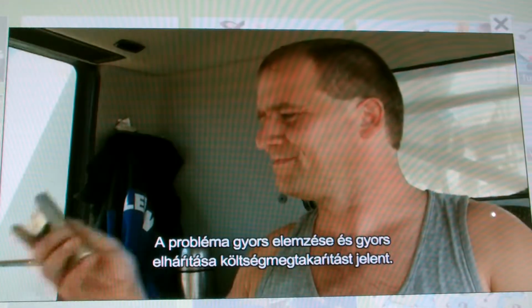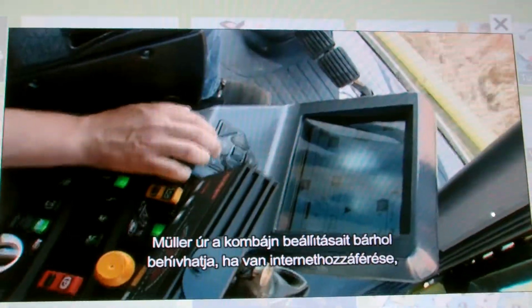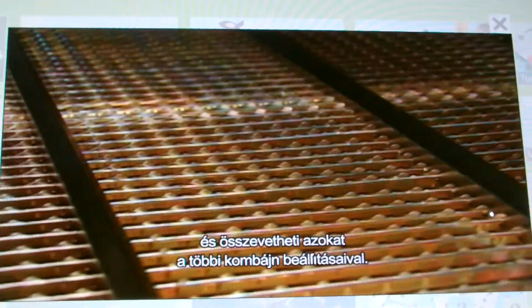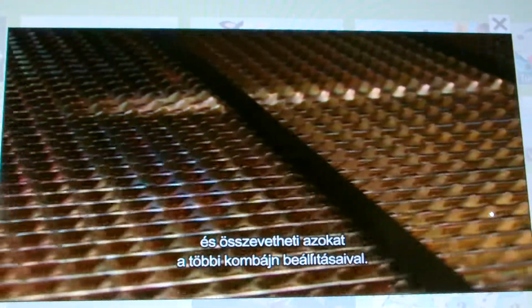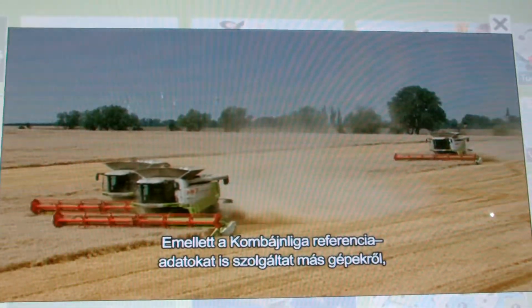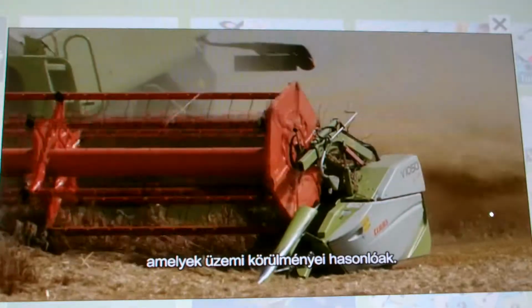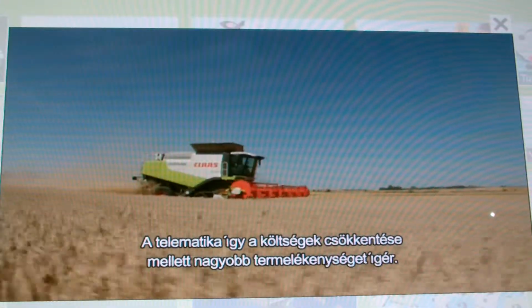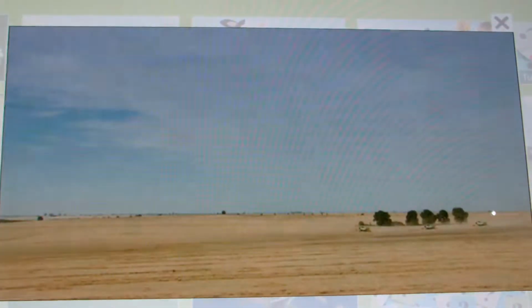Costs are saved. Mr. Müller can call up the setup of the combine harvester from any location with internet access and compare it with the setups of his other combine harvesters. In addition, the Combine League provides reference data of other machines operating under similar conditions. In this way, using telematics, the farmer can cut costs considerably and maximize output.